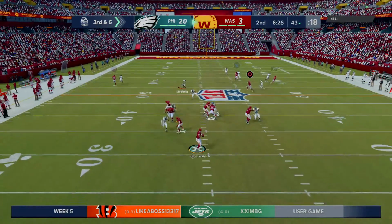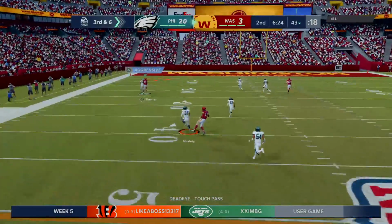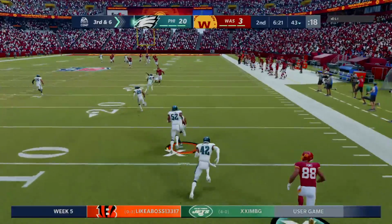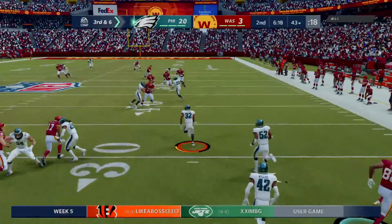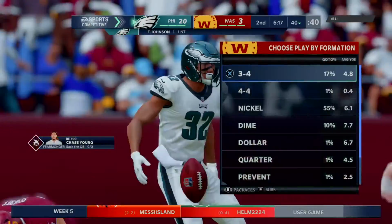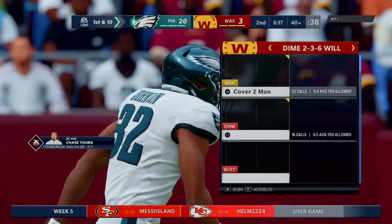On 3rd down, Haskins looking long for Thomas. Yet again, Haskins is intercepted. 3rd time. Teron Johnson able to pick it. And a very good return as he'll take it all the way up to the 40-yard line.